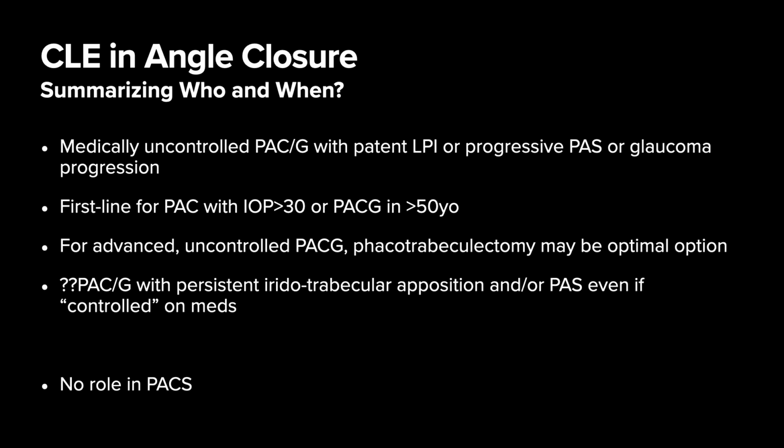So to summarize, medically uncontrolled PAC or PACG with a patent LPI, or progressive PAS, or glaucoma progression is a consideration for clear lensectomy. Based on the EAGLE study also, it may be considered first line even in patients without a cataract who have PAC with a pressure over 30, or PACG in those that are greater than 50. What about advanced uncontrolled PACG? Well, phaco trab may be the optimal option, but I still consider doing phaco alone with a mixed procedure to avoid the complications of trabeculectomy.